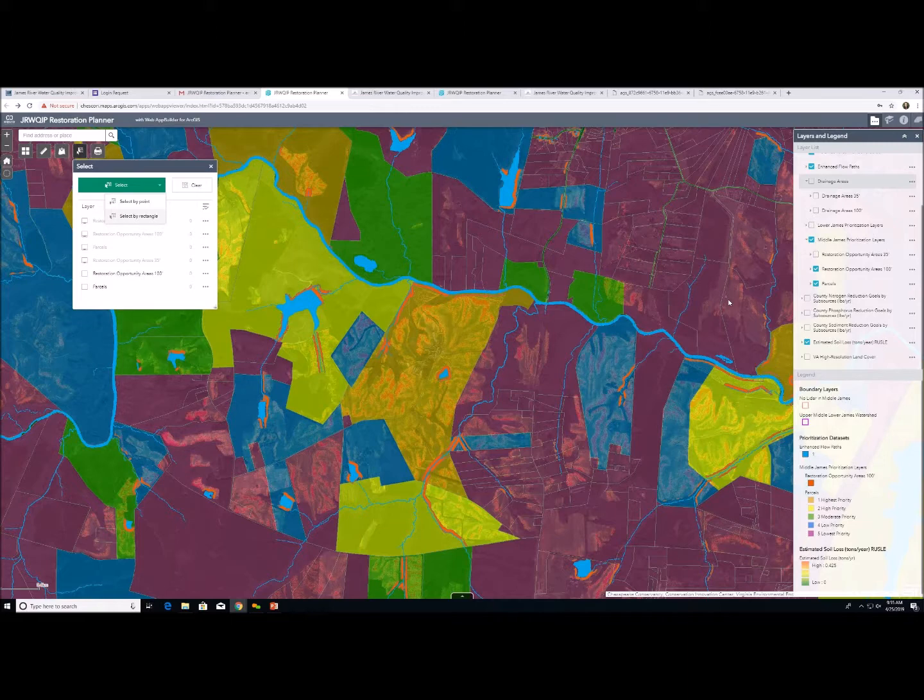Under Select, if you click on the arrow, there's a couple different options. You can select by point, which will just be a click, or you can select by rectangle if you want to select multiple parcels at a time. Right now, I'm just going to do one parcel, so I'll do Select by point. When you're hovering on your map, it'll say click to add a point, so I can click anywhere on that parcel.